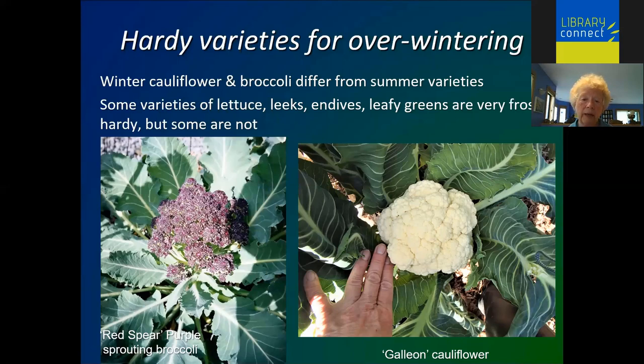But in a few weeks, I will be starting purple sprouting broccoli, red spear. And that will just sit out in the garden and be a lovely little plant all summer. And by the end of the summer, it'll probably be about 2 feet high. And the cold chill of winter will make this broccoli make heads. And so from the end of February or March onwards, I'll start getting broccoli from them. So these are biennials, and they're different than the varieties for summer.